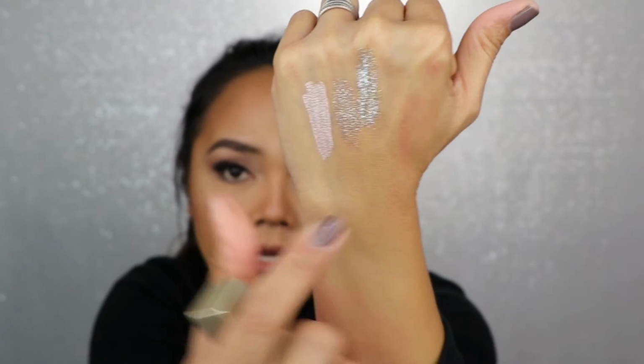The next one is the Diamond Dust. This one, I'll put right here in the middle. This one definitely has more specks of silver, and I can see a little bit of purple and more of that blue specks. So there it is, this one right here. And this one is the Rose Gold.